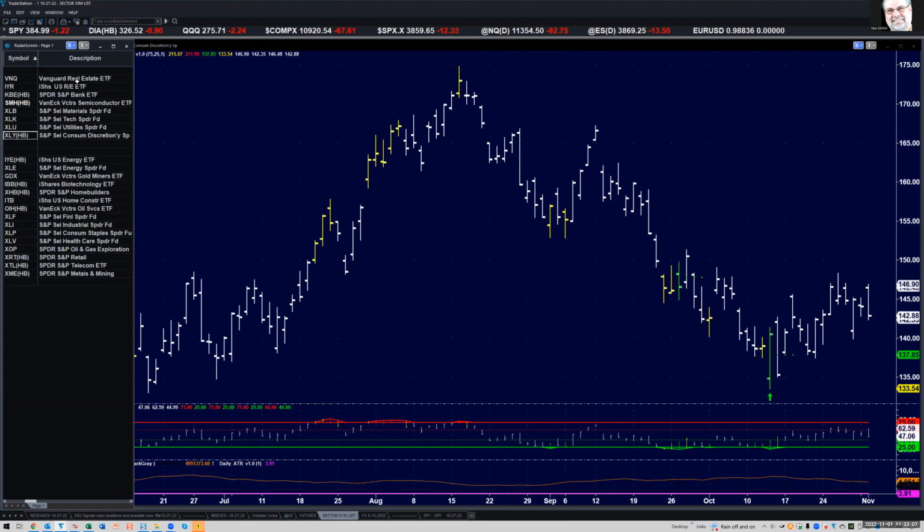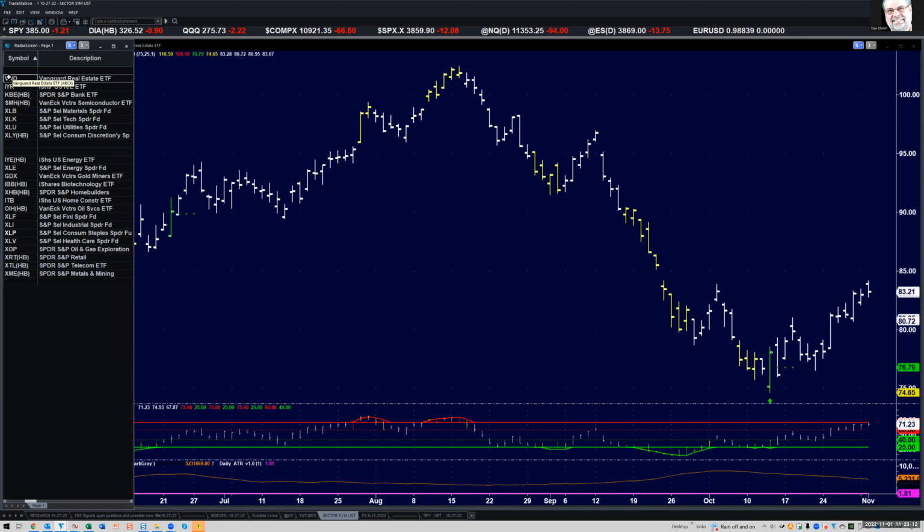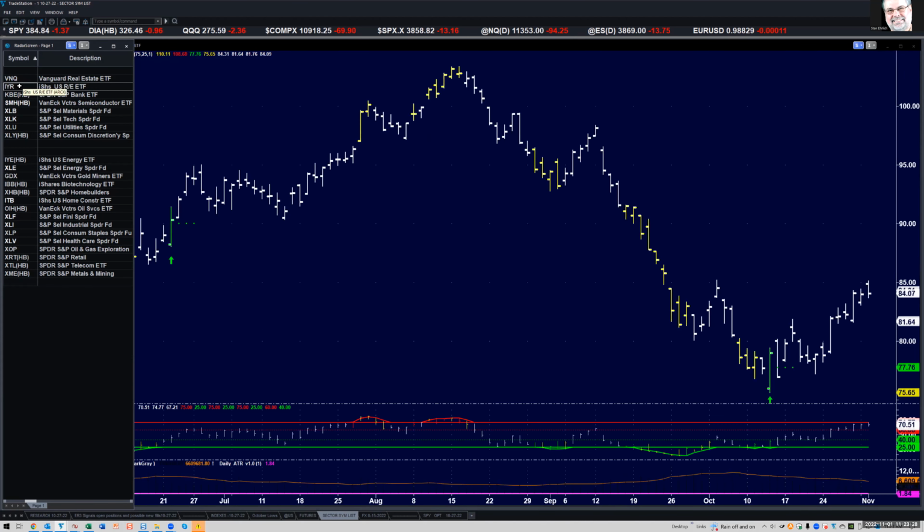The real estate sector symbol gave me a signal at the bottom of the break a few weeks ago, middle of October 13th, with the rest of the market. And we have a new high for the trend. It is not lower on the day yet and does not have a bearish signal. The IYR is doing basically the same thing. It is the iShares real estate ETF.